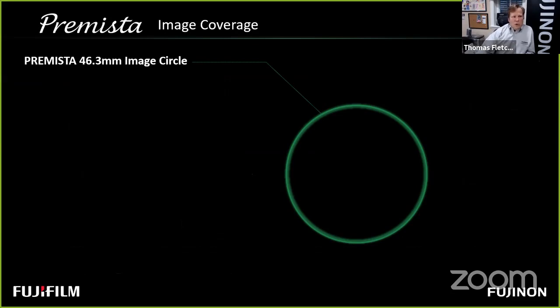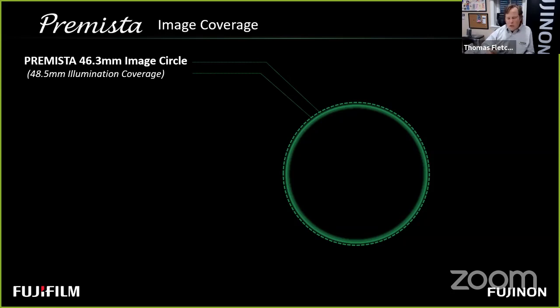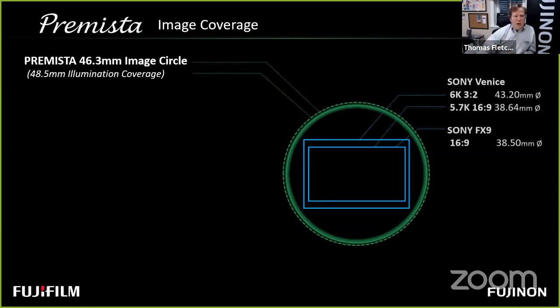When we look at the image circle, it's a 46.3 image circle. And I also want to bring up the illumination circle, and that's a bigger area that is covering more than the image circle. And what the image circle is to us and lens manufacturers is, what is the resolution that's staying consistent? Where do you guarantee that you have the high-end optical performance from edge to edge? And when does it start to fall off? And for us, it starts to fall off at 46.3. However, the lens will still perform and provide up to 48.5.